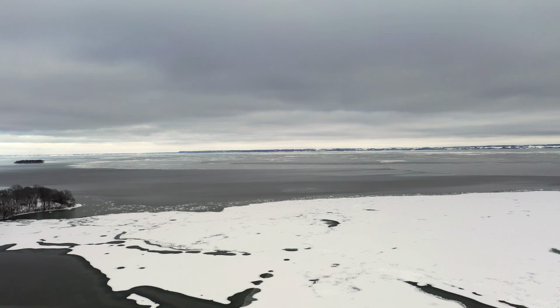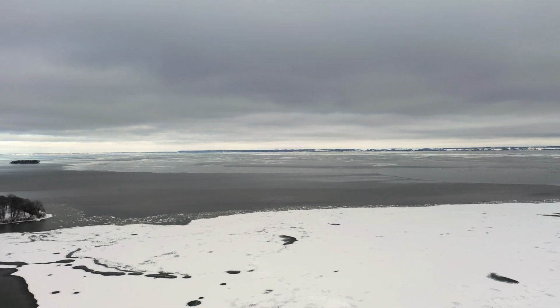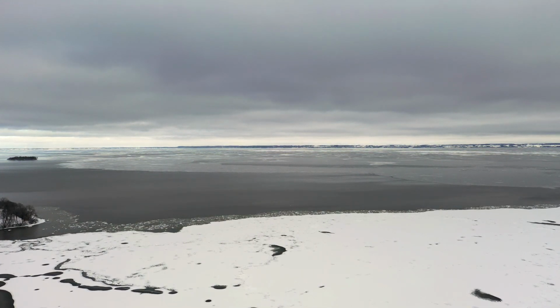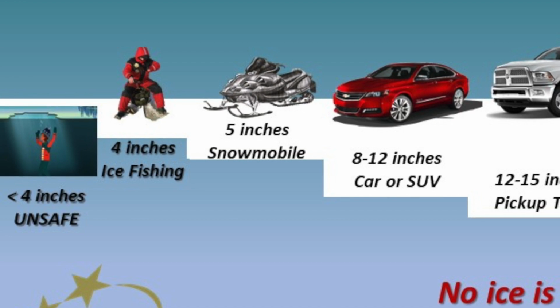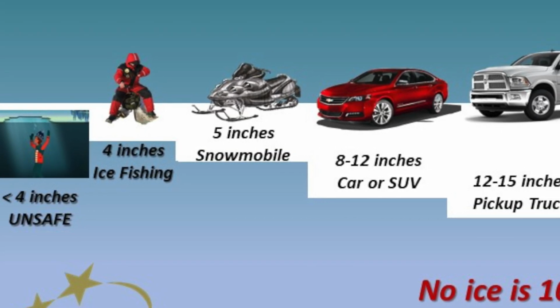Having said that, it's time for that beautiful elevator music, everybody. You know what that means. Let's get some ice safety information. All right, if the ice is under 4 inches and you are wearing a red suit, don't go out on the ice.